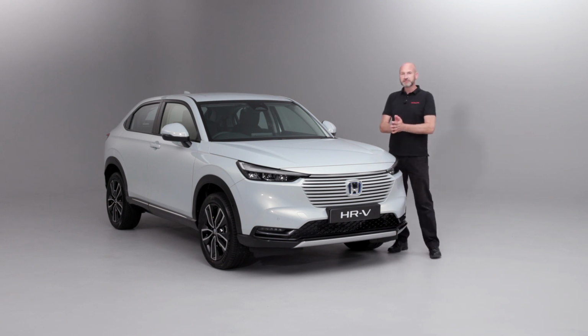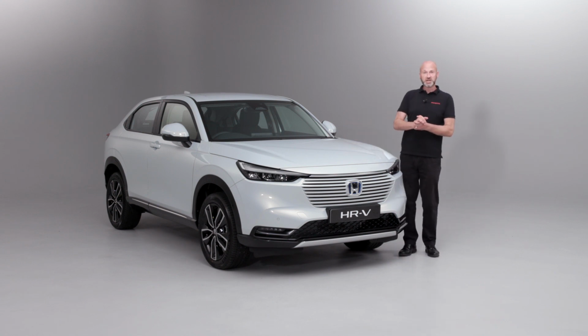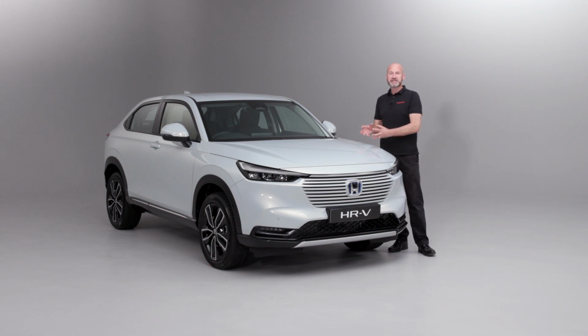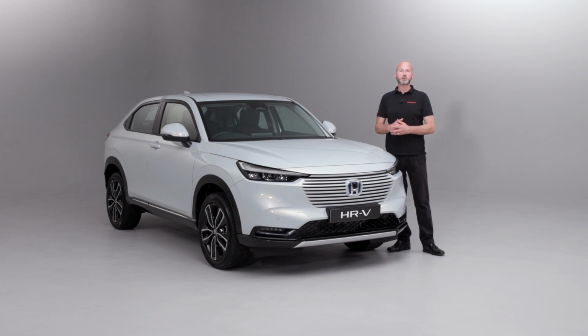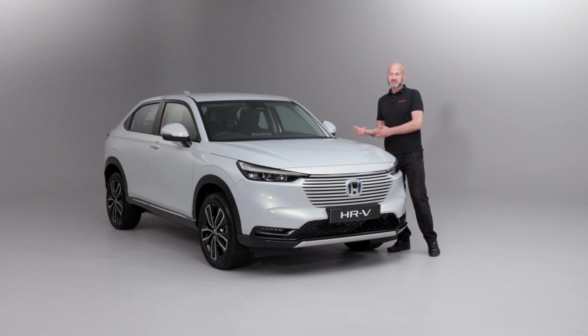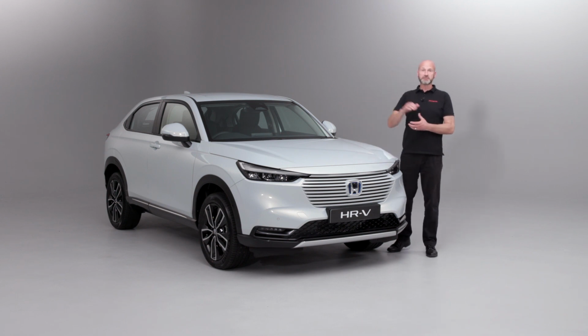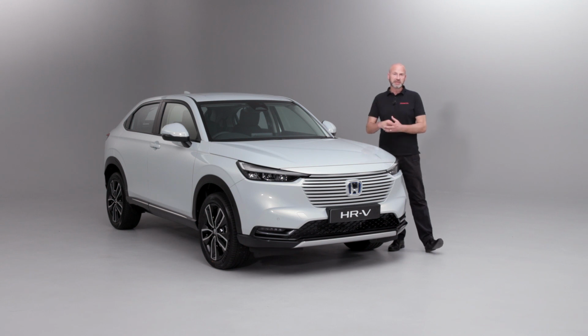So we benefit from having a really efficient petrol engine, which has 107 PS or horsepower, and that is there to create electricity to power a 131 PS or horsepower electric motor. So that's a really efficient way to generate electricity and then a really efficient way to drive the vehicle. I say we have a two-motor system. That's because we have something that is predominantly a generator and something that is predominantly a drive motor.